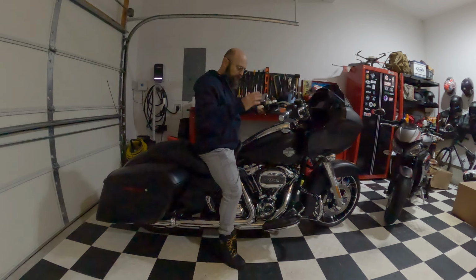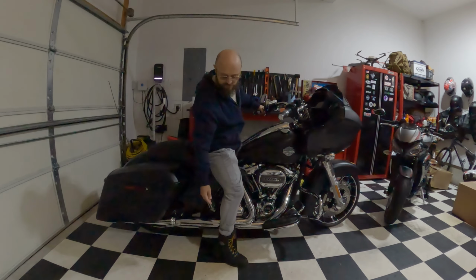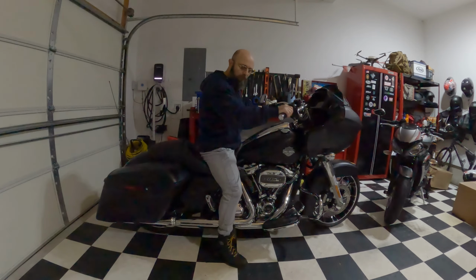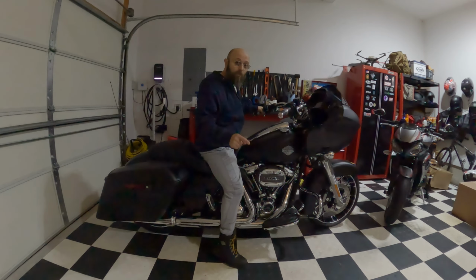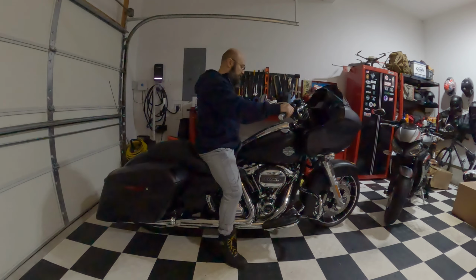Stock seat, obviously stock rear suspension. The front suspension has been lowered with a touring lowering kit that's about 0.7 inches supposedly, according to the manual, but 0.7 inches in height. And as you can see, I'm about, I would say, 3/4 of an inch off the ground on my heels while wearing my riding boots. Okay, so riding position is nice.